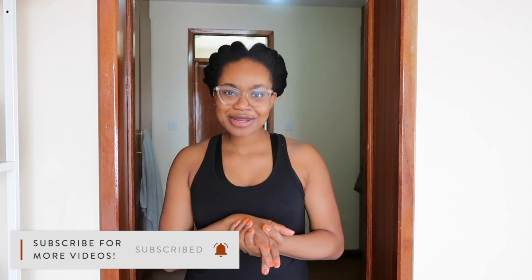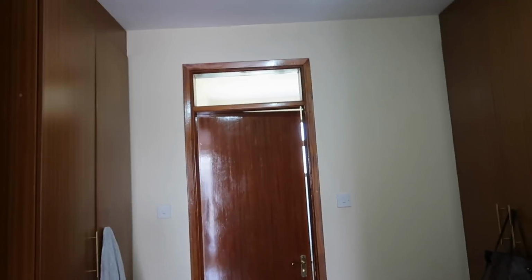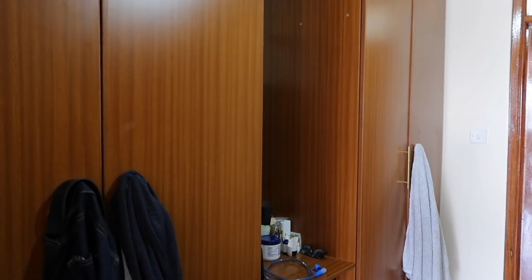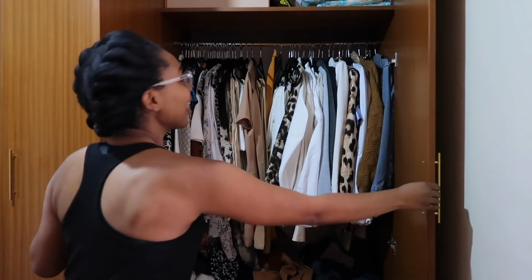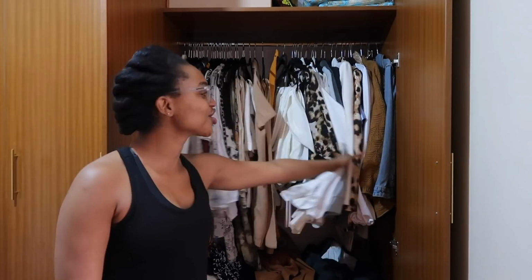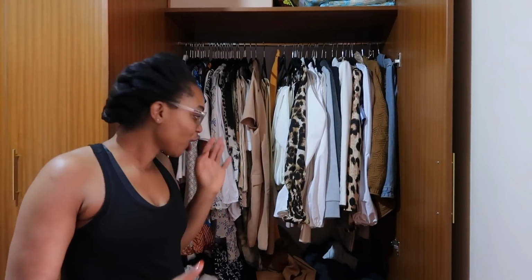Otherwise, I think it's time for you to see what I'm working with. So come on in. The closet is this way, on the way to the bathroom. It is really big actually. And there's also a vanity area that is quite messy right now. But here's where the majority of my clothes go. Ta-da! It's just a lot of clothes that I don't wear.